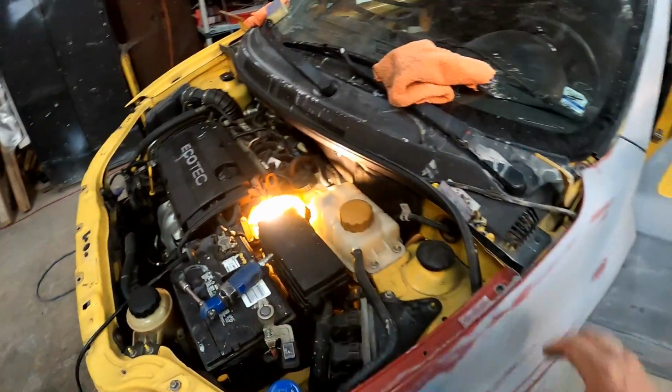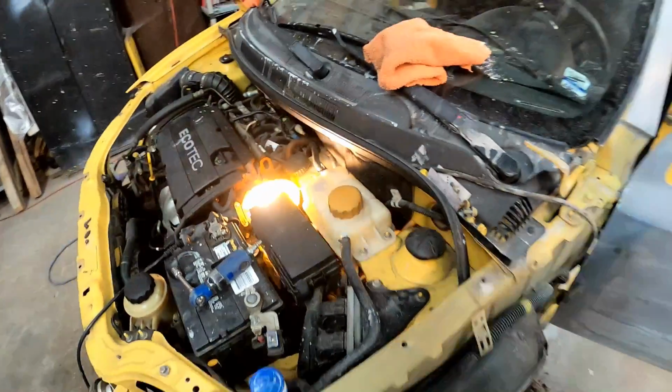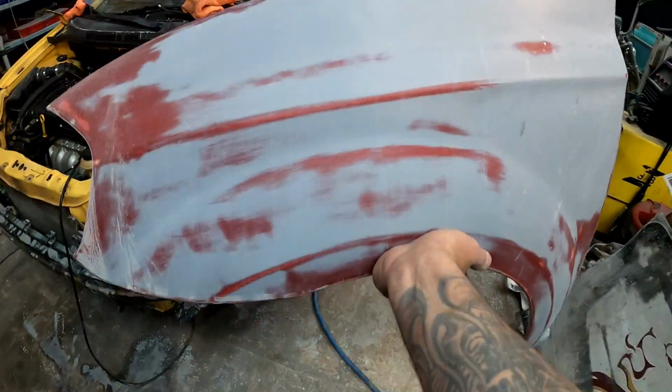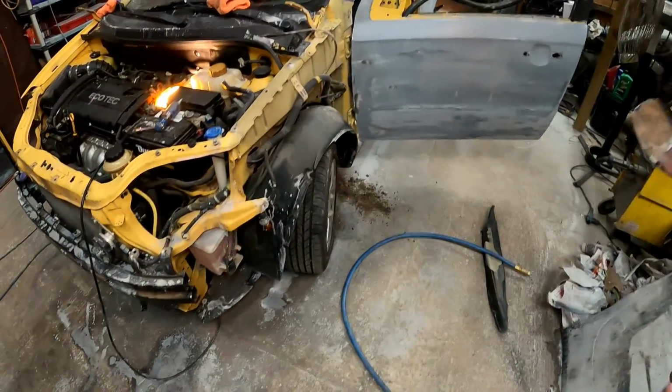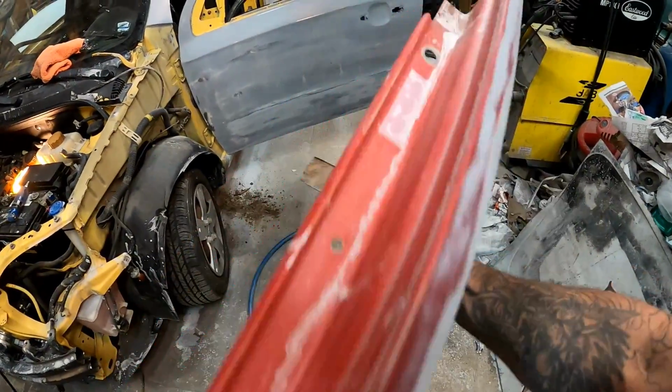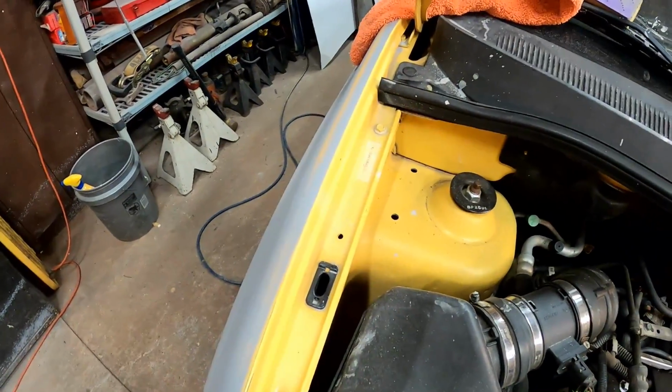Alright, so I'm going to go ahead and get this fender out of the way. It's super easy, you guys. It's like 4 bolts. Comes right off. I mean, it's a baby fender. It's not even a real fender. So anyway, I got this off so that I could edge it in a lot easier. We're going to do this yellow because I want it to match the other fender. All right, we're not going to do it black like the hood.